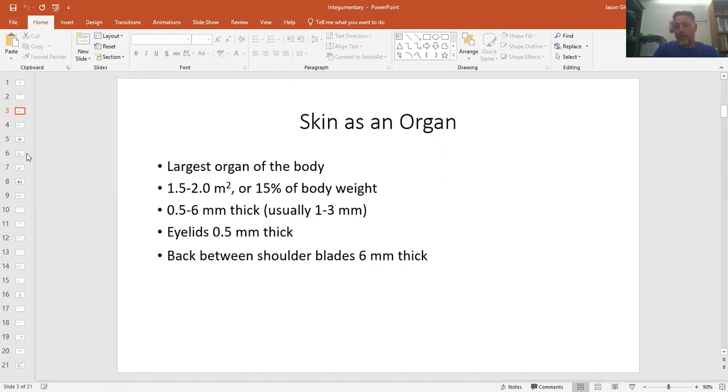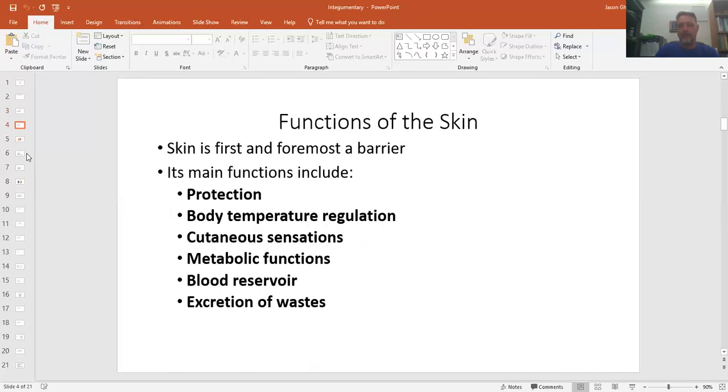It has very thin regions, less than 0.5 millimeter thick, your eyelids, and some very thick regions, like between your shoulder blades, where it's around 6 millimeters thick. So various regions have various thickness. The functions of the skin are, first and foremost, to be the barrier to keep insects, bacteria, viruses, and parasites of all kinds out. So that's its main thing, is a barrier. And so that function is the protection function.